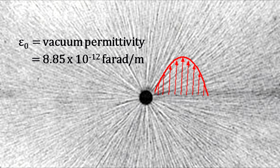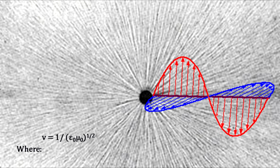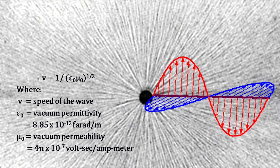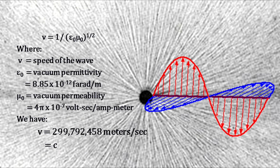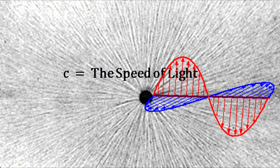called permittivity, and the resistance of empty space to the forming of magnetic fields called permeability. Using these numbers, Maxwell calculated the speed of his wave and found that it was exactly the speed of light. He had discovered that light is an electromagnetic wave.